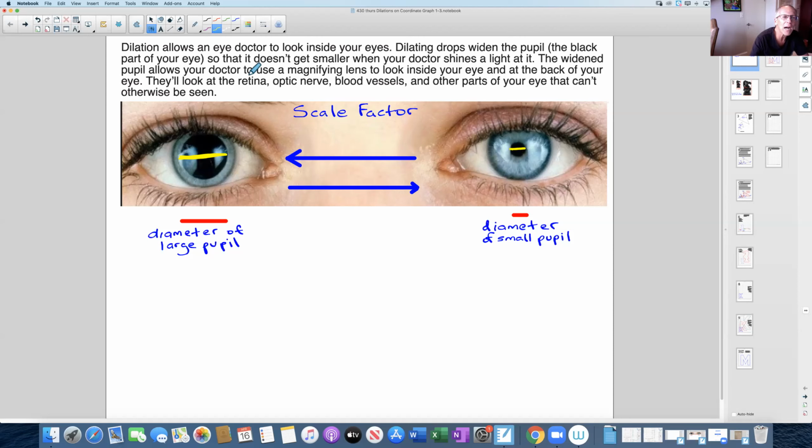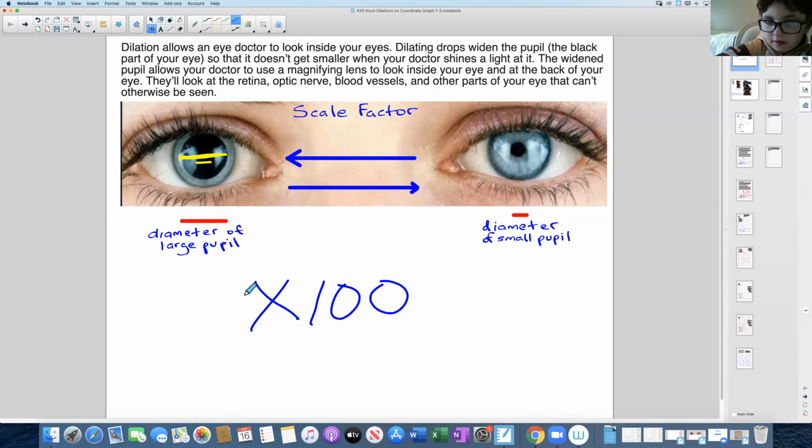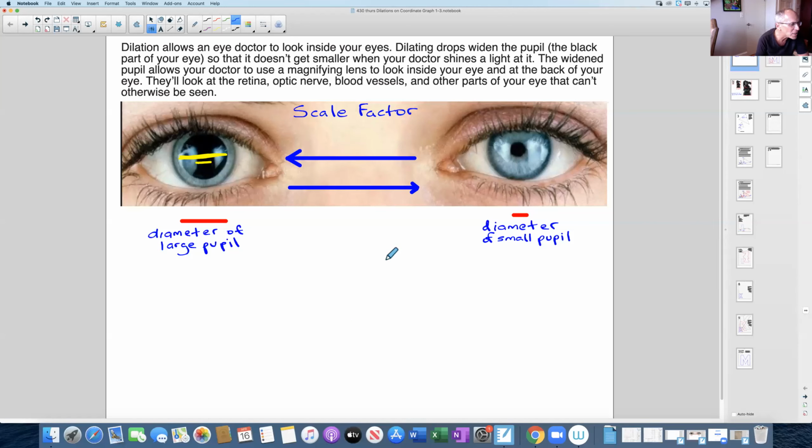Now, I want you guys to tell me, this is the big challenge. If I took the little pupil and I wanted to make it bigger to look like this pupil, how much bigger do you think it is? And I want you to send me a chat right now about what's called the scale factor. How many times bigger is the big pupil than the small pupil? So let's say you think it's 100 times bigger. You would say times 100. Of course it's not, but that's what you would say. So how much bigger? How do you write the times? With an X.